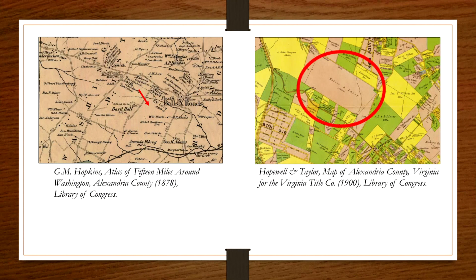The 1878 Hopkins map is on the left, and is a wonderful map that shows not only building locations and owner names, but it also indicates major roadways, the railroads, and even some water features. The red arrow on the map at the left indicates the future location of the Broadview property. And then the 1900 landowner map on the right was done by the Virginia Title Company, and it's one of my favorite county historic maps.